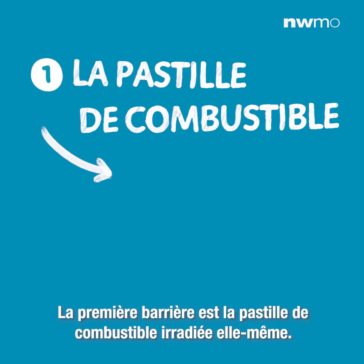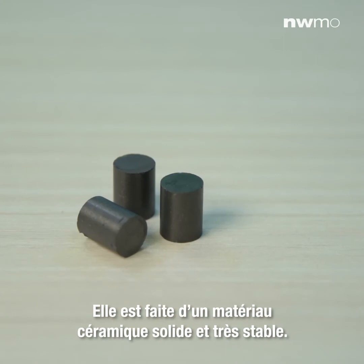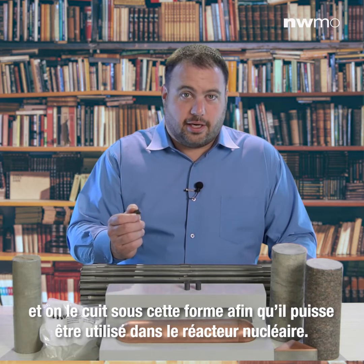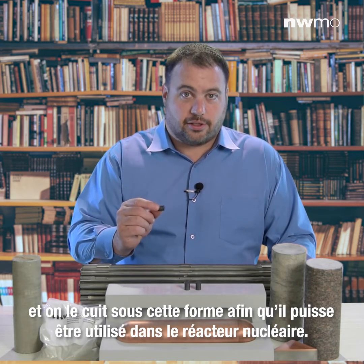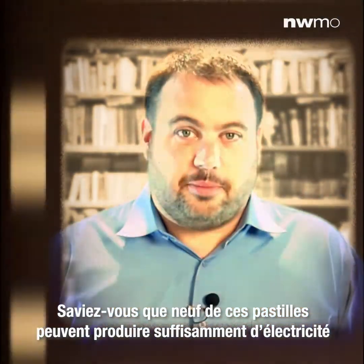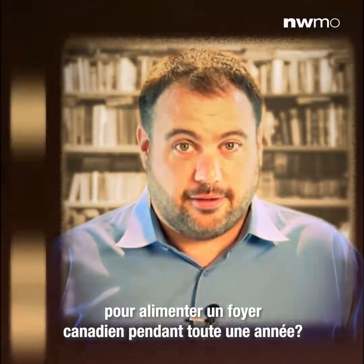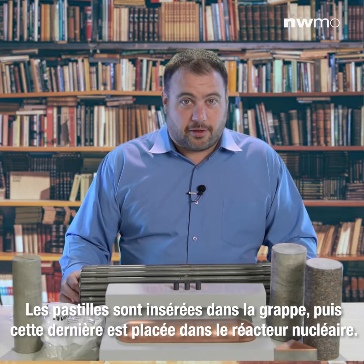The first barrier is the used fuel pellet itself. It's a solid ceramic material that's very stable. To make these, the mineral is mined in Canada and baked into this shape so that it will work in the nuclear reactor. Did you know that 9 of these pellets can produce enough electricity for a Canadian house for a full year? The pellets go inside the bundle when they go into the nuclear reactor.